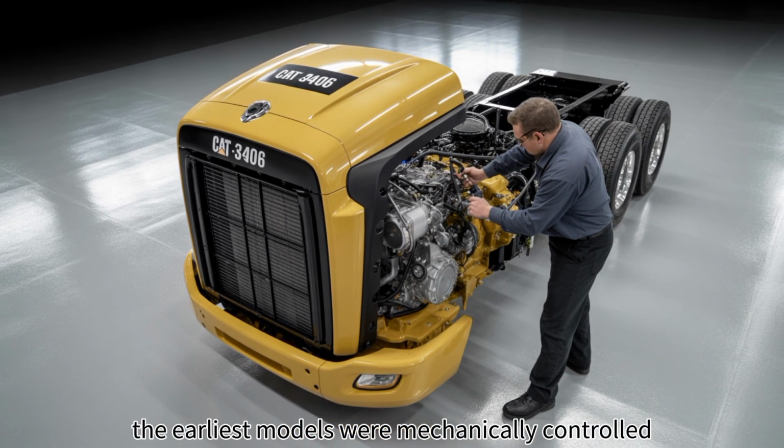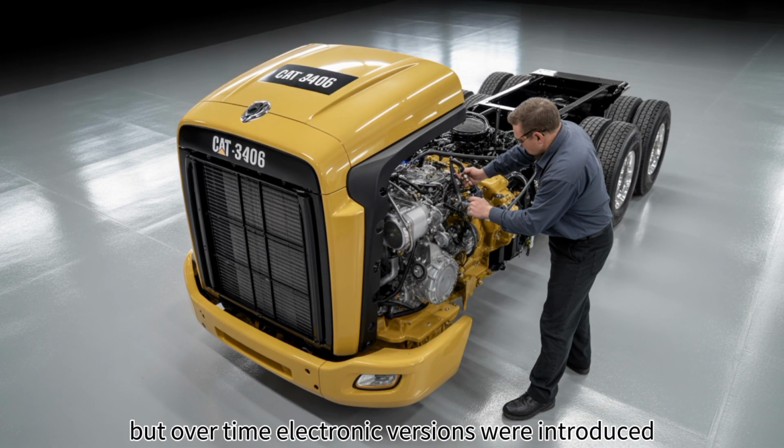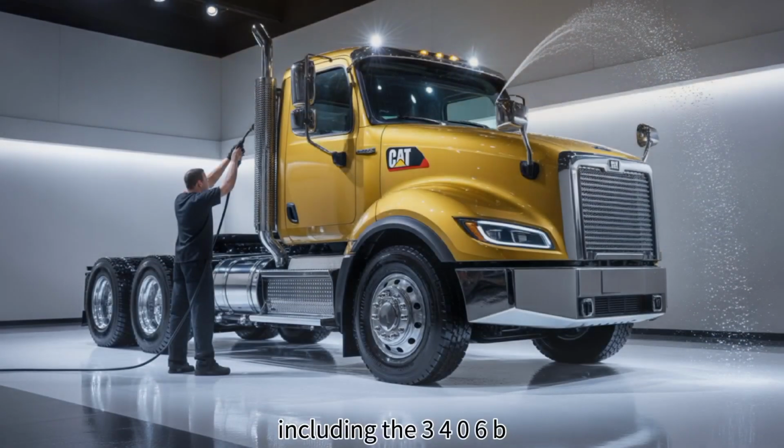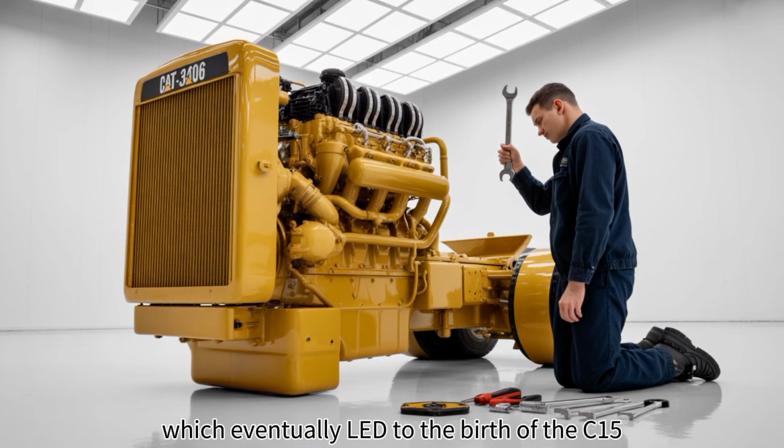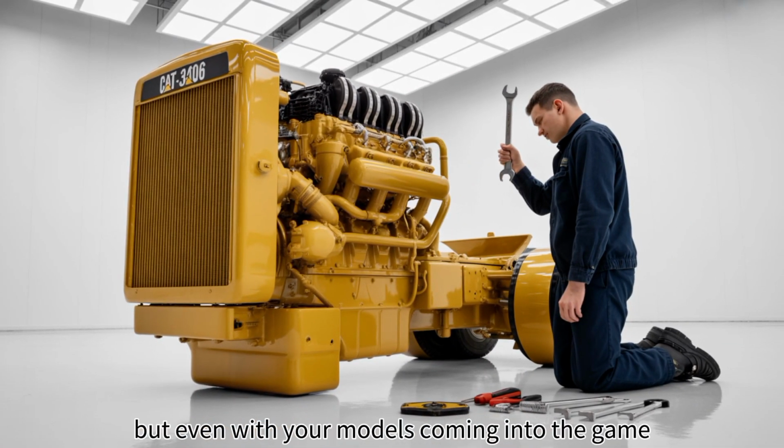Built to last and born to haul, this engine made its mark in the late 70s and ruled the road well into the 2000s. Known for its mechanical strength, high torque output, and unmatched durability, the 3406 became a go-to engine for drivers who needed performance they could rely on, mile after mile.